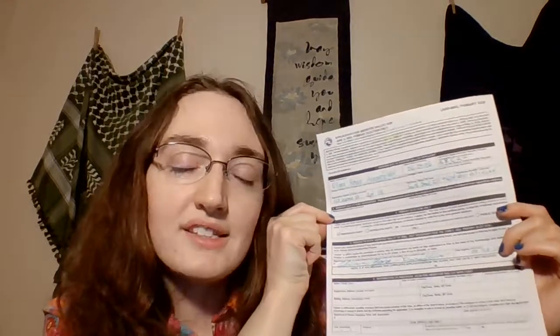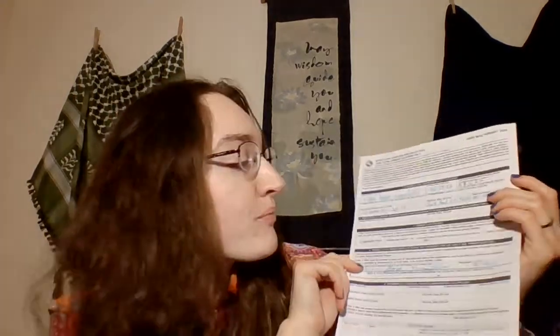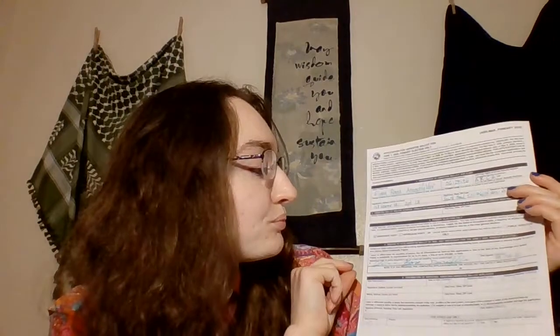The second box is only necessary if you don't want the ballot to be sent to whatever address you were registered at. So, for example, let's say you have a post office box that you prefer to get your mail to, or some other situation. Otherwise, you can leave it blank.